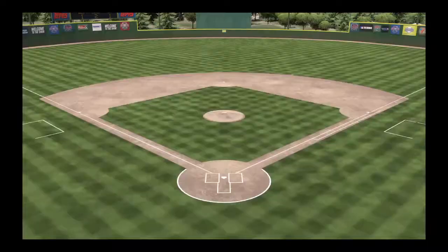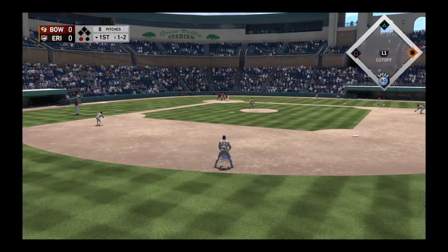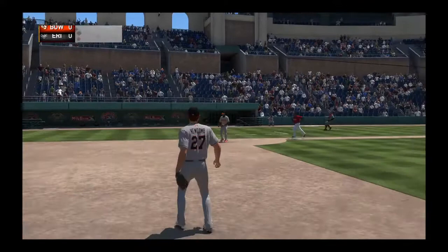Striding forward now is the DH, Rich Valentin. He'll get to take his first cuts here. Valentin. Flared out towards second. On to first, and there were two down.